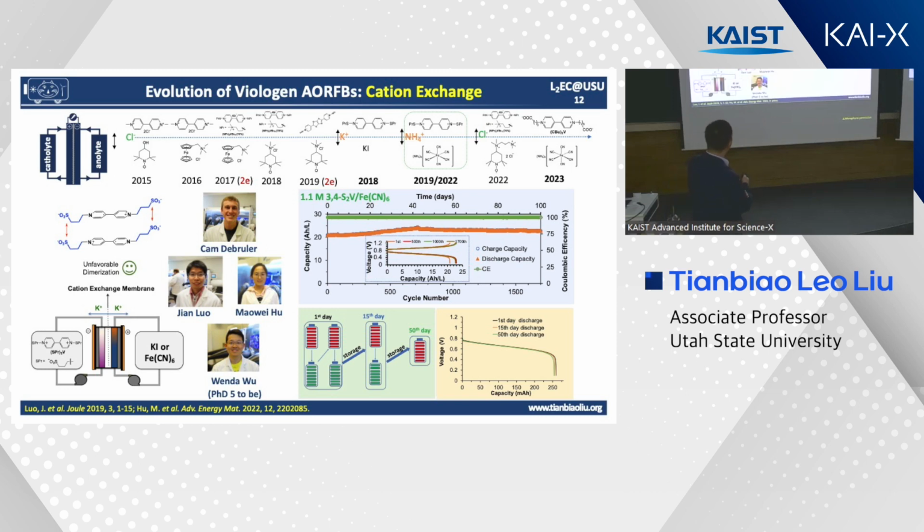Okay, and this one has been studied by the group of students here. So I'm going to show you a related work combining what we call the sulfonate viologen and ammonium ferrocyanide. We have made a number of sulfonate viologens. We have selected one, this one, and we also have the 2,3 and 3,4 variants. This one is kind of optimal in terms of solubility, because when you make it acidic, the molecules become more soluble. That's good for better capacity. And the redox potential is also kind of optimal compared to other molecules.